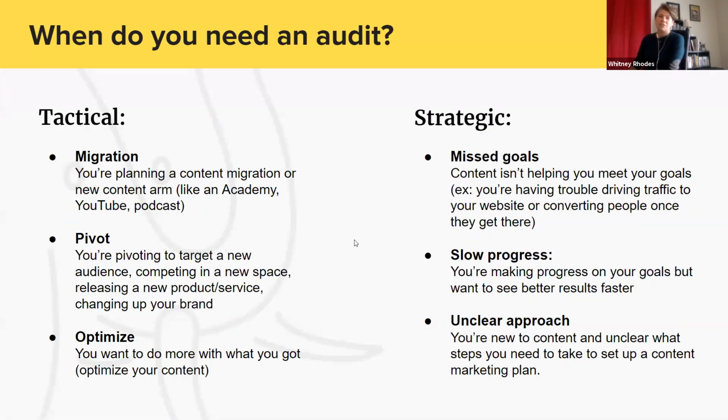So when should you consider doing an audit? I'm a fan of the mentality of, when in doubt, do an audit. I realize that's not realistic for most folks. I do think that there are times when an audit is absolutely necessary. That's usually right before a big project, you're seeing a change in your status quo, or you're struggling to meet your goals.